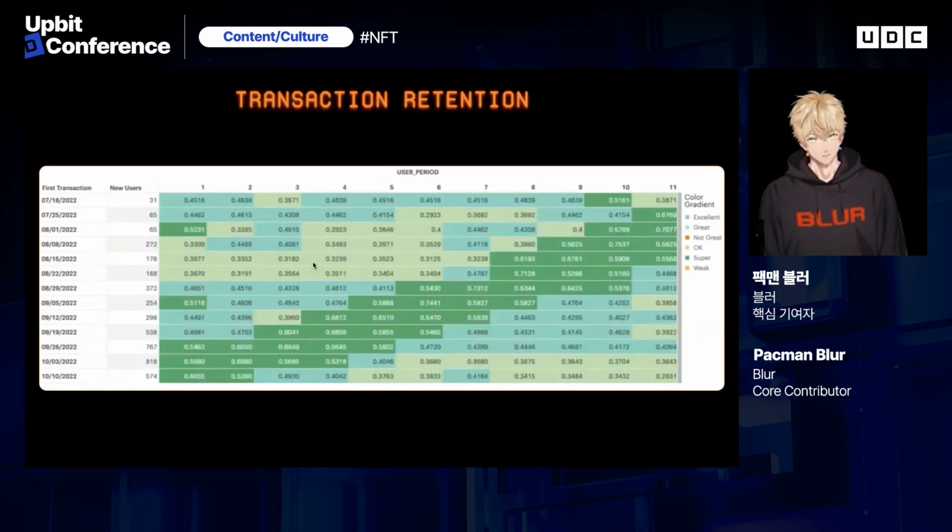Our transaction retention was also extremely high in the 30 to 50% range. So again, what this means is if someone transacted on Blur, 30 days later, around 30 to 50% of those people would come back.